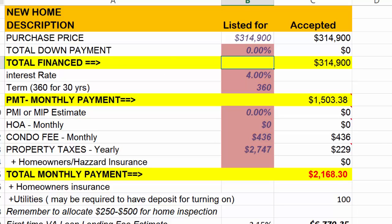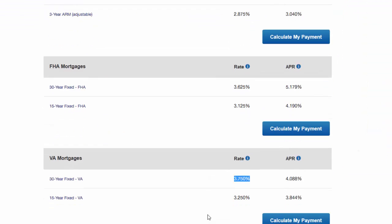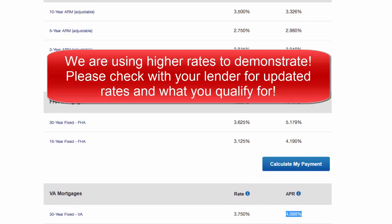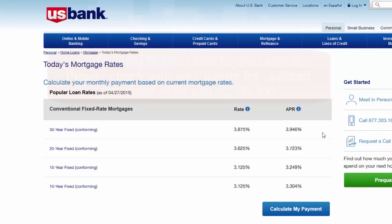The interest rate, I just pulled the interest rate from today. So I just went to US Bank, and you can look at just the rates. I'm going to scroll down and look at the 30-year for VA mortgages and just get an idea. So this one's 4.0008, so I'm just going to use 4.1%. If you're doing an FHA mortgage, you have the percentages here. If you're using an ARM or a conventional fixed rate mortgage, those are the numbers that are listed here.